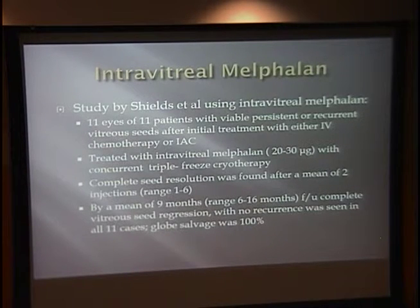The study of intravitreal melphalan by the Shields group in Philadelphia used intraarterial chemotherapy on 16 eyes. There was a subset of patients who had both solid tumor and either subretinal seeds or vitreous seeds, so I wanted to look into that, since our patient had these vitreous seeds. Despite IAC treatment, two of the nine patients with vitreous seeds had either partial response or recurrence. This is a follow-up study asking whether intravitreal melphalan can be used as a further treatment.